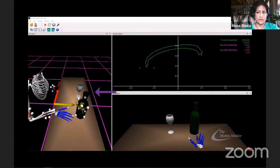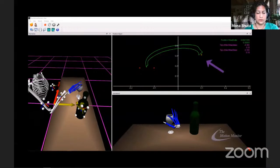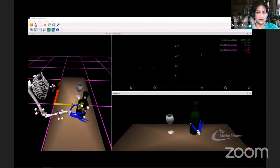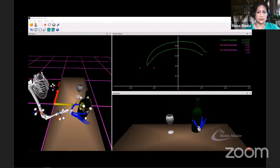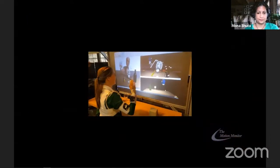So looking here at the activity, we can see the detail hand animation and the full upper body animation with the wine glass and bottle. In the top XY plot, the crosshairs represent the left and right points of the glass rim. And these points were digitized on the real world glass to identify its position in the 3D global reference frame for Vicon. The trace shows the path of the wine spout.